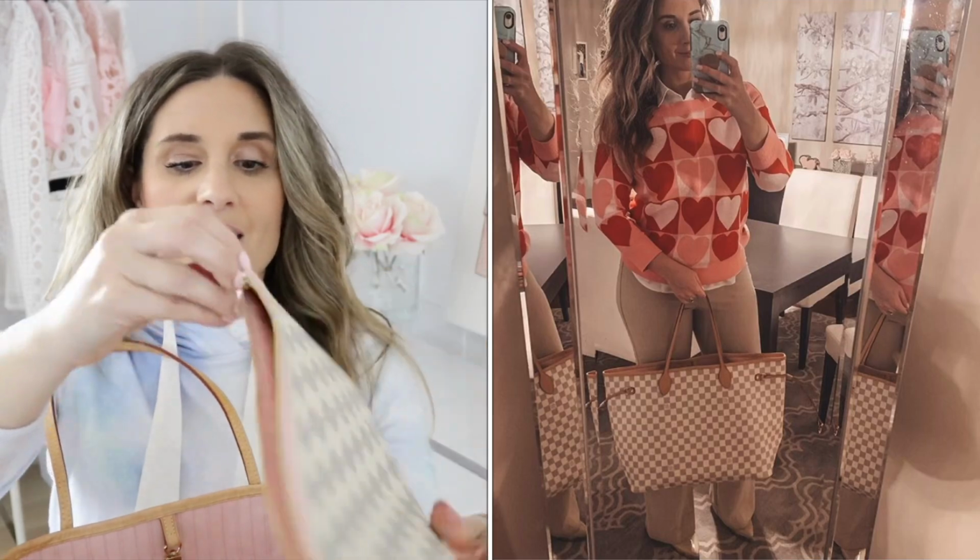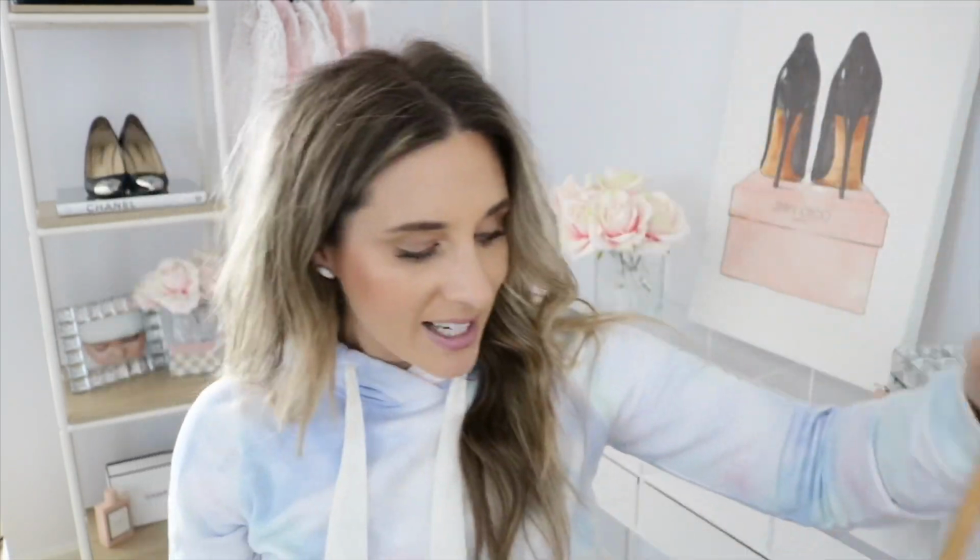But I do think if I were to get this bag again, I would definitely get the MM size. I have my eye on the MM size in the Damier with either the rose ballerine interior or just the classic red. But definitely the Louis Vuitton Neverfull in any size would be my first pick for the iconic designer bags.